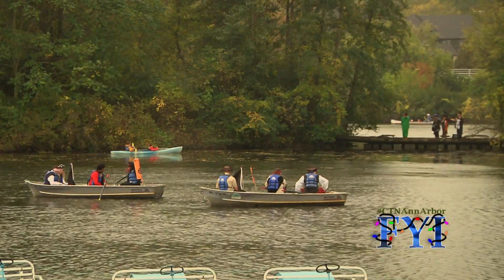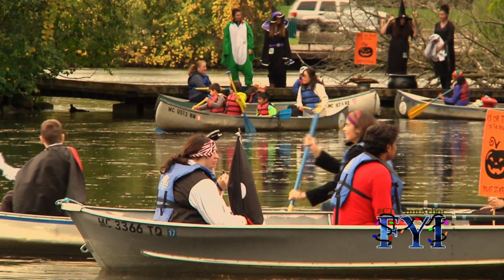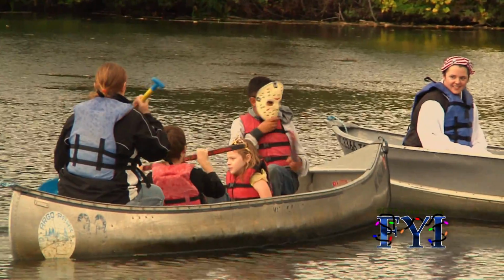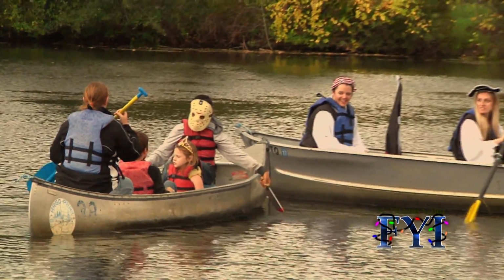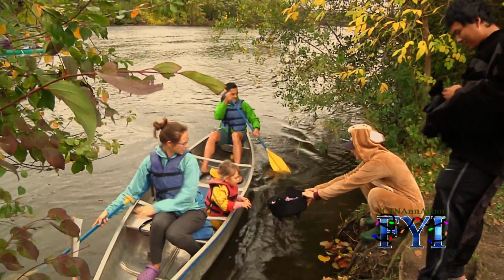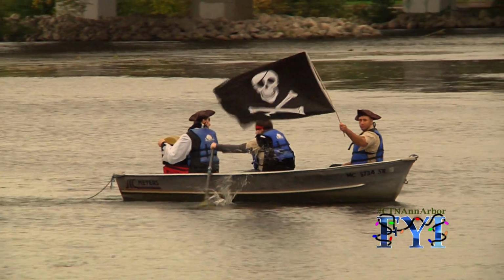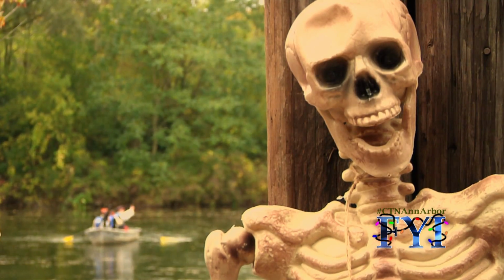We have 12 stations throughout the river and on the banks just around the livery. And this is just a way for the community to come out, and it's totally free to trick or treat. We have people dressed as creatures, so we have some kangaroos out there. I think we saw an owl and a crow. We have some witches. But as for actual creatures, there are still some critters out there that you might encounter.